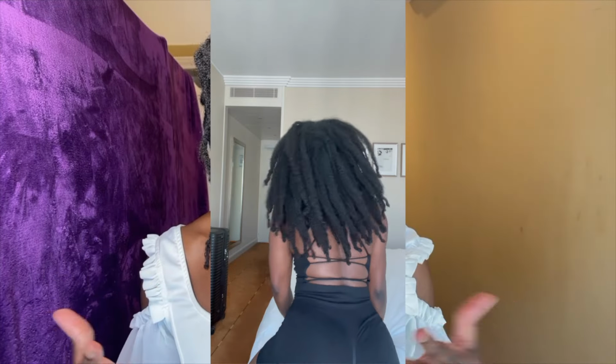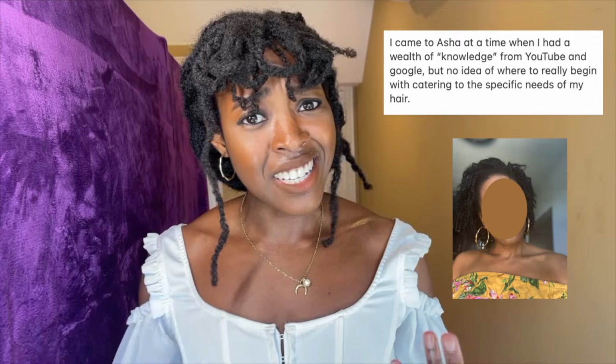Really fine, brittle strands can be ultra frustrating when you're on a journey to growing your longest, healthiest hair. Let me tell you what I learned from my client M, who was struggling to retain length despite doing all of the things. There are lessons on nutrition, gentle handling, mindset, and even hair strand mineral analysis in here. So stay tuned.